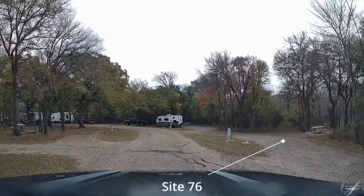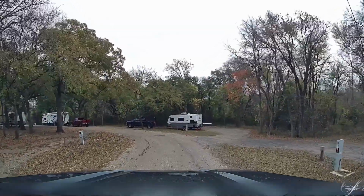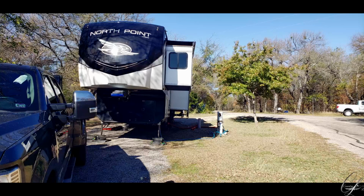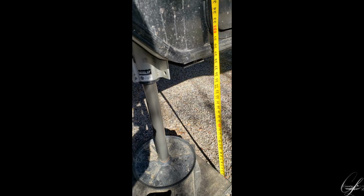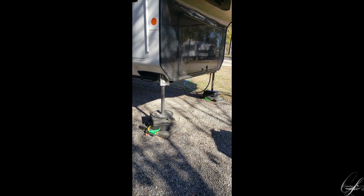And to prove the point, when we went to leave and I tried to lower the stabilizer jacks, the front didn't want to come down because there was too much stress on it, and I was afraid that I was going to bend or break something, but fortunately they did break free and they did come down and everything was fine. But it was a scary situation, and I'm going to do my best never to have that happen again.